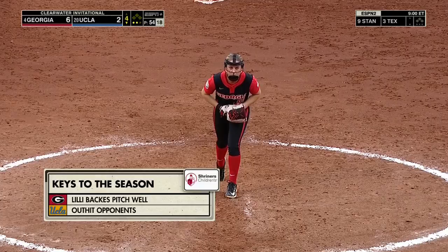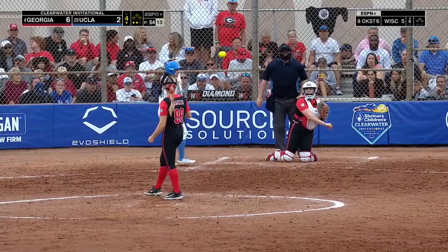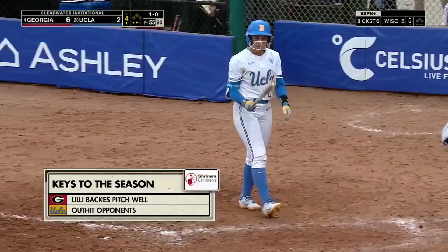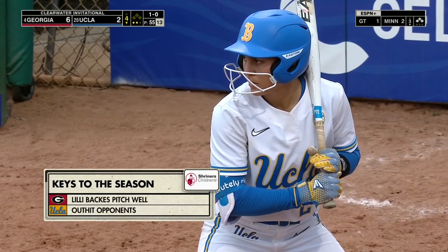And for UCLA, it's to out-hit and out-score opponents. I think that game one today was a prime example of how they're going to need to win games. They won game one today, 14-10. They have the type of offense that can out-hit and outscore opponents, and they're going to need to lean on their strength, lean on their offense to help them win games.